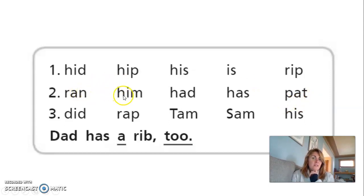Ran, him, had, has, pat. Now let's read row 3.